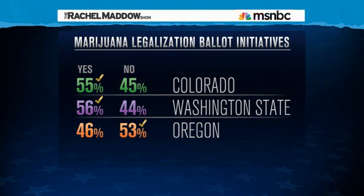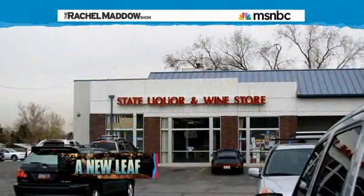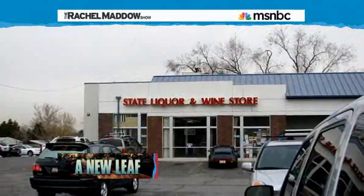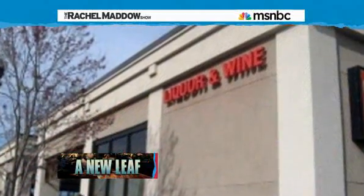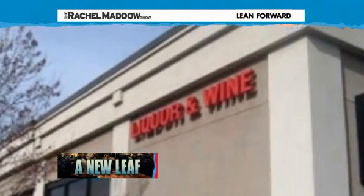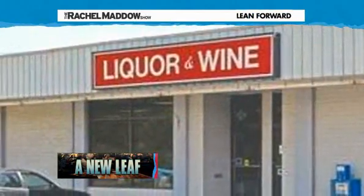But Oregon was voting on something slightly different. The model of the state-run store that sells all the liquor in the state, the Utah model, right? That is what Oregon was considering for pot. The idea that the state would regulate people growing pot, regulate people processing it, like drying it and packaging it and getting it ready to be sold.